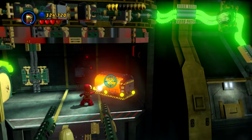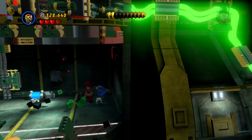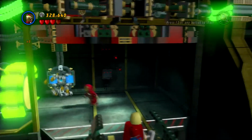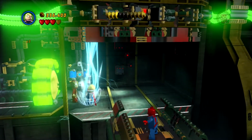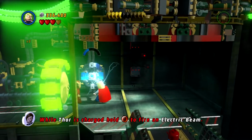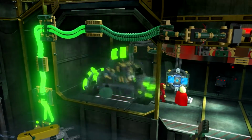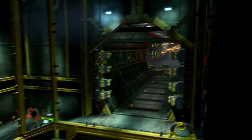See some gold, though. Come on, build. Stop hopping around. Right, so we need some electricity. I want to get out of the way, Iron Man. I warned you. Ooh, supercharged it. Nice. That's one way of getting through.